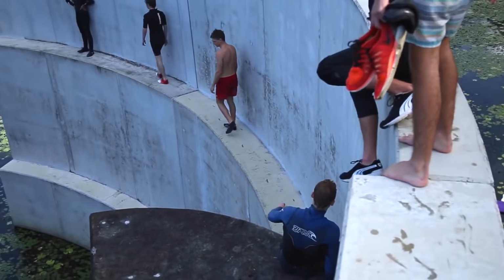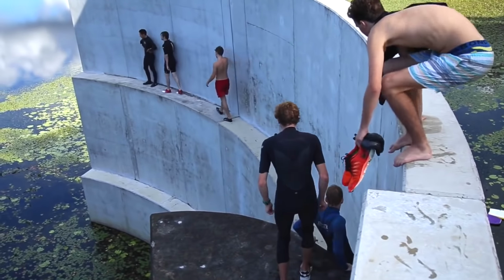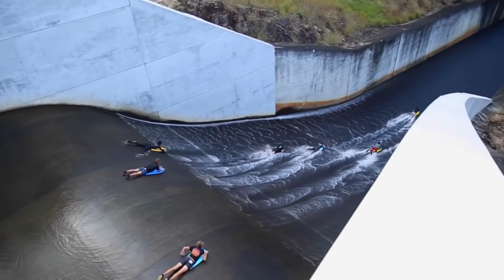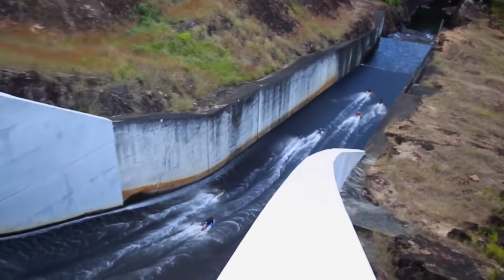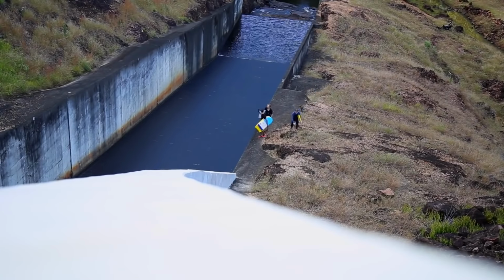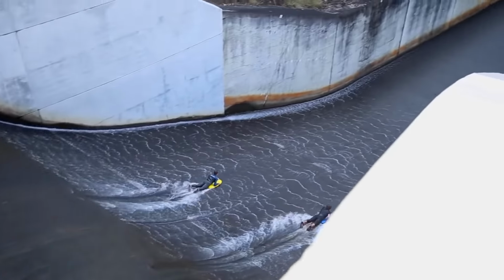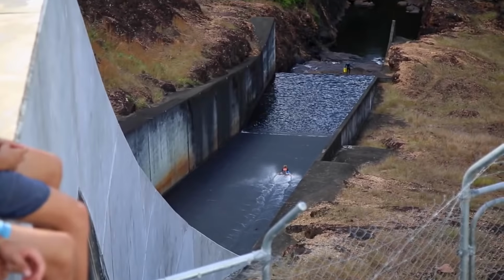It looks like a fun idea that will soon take a turn for the tragic if something happens and one of them drowns or suffers serious injuries as they slide down the giant, illegal waterslide created by the dam's spillway. Authorities warned the locals off the practice after videos of the daring dam-surfing teens garnered millions of views online. Now it's time for today's best pick.